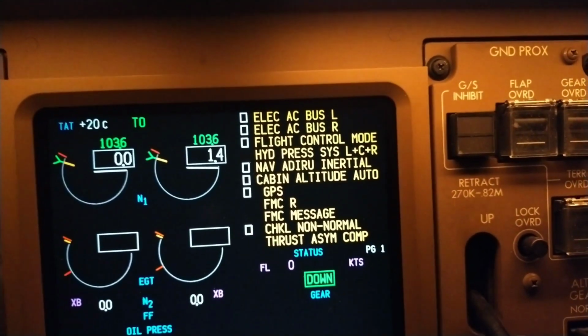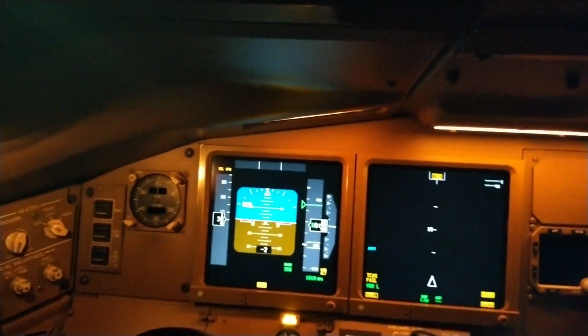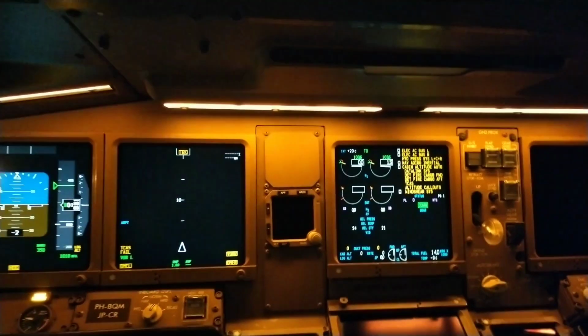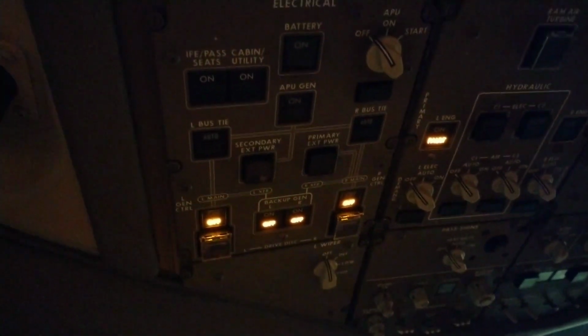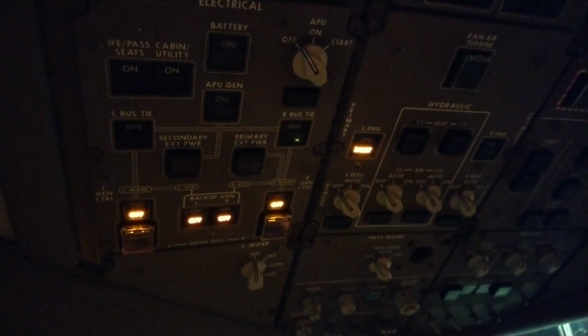Flight management computer, cabin altitude, electrical buses, data link systems. Oh, the guy's asking for clearance already. Okay, now I'm just going to wait till the APU shuts itself down and then wait another 30 or 40 seconds or so for the APU doors to close and then go home. Safe evening, guys.